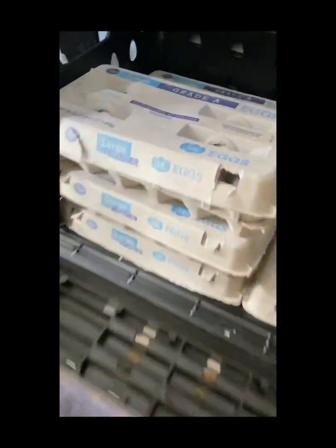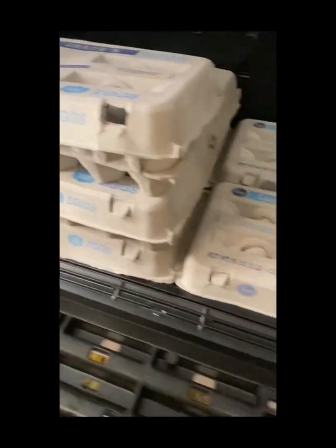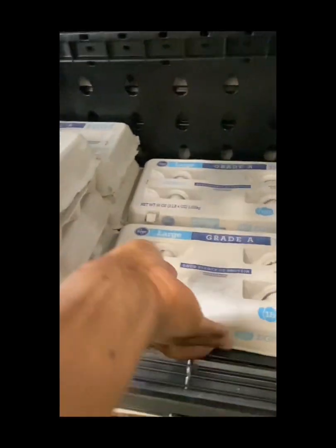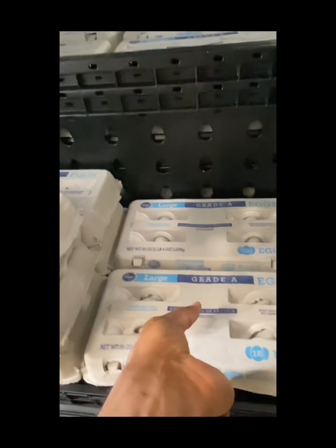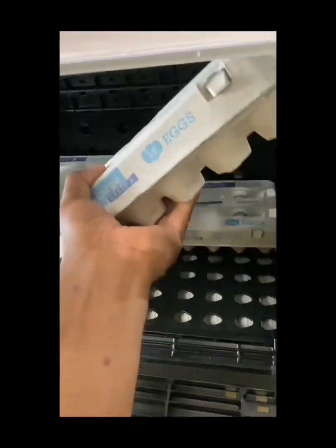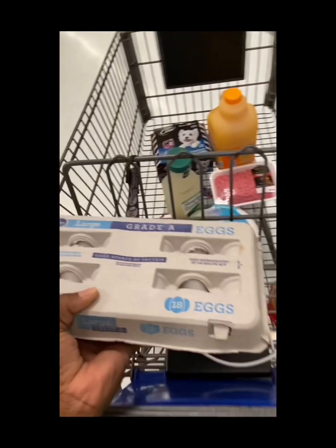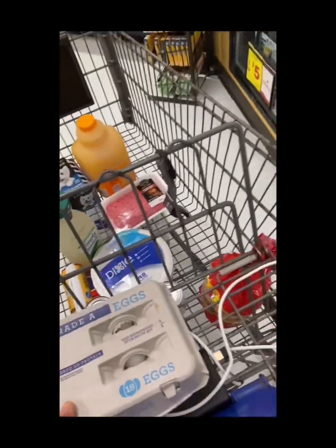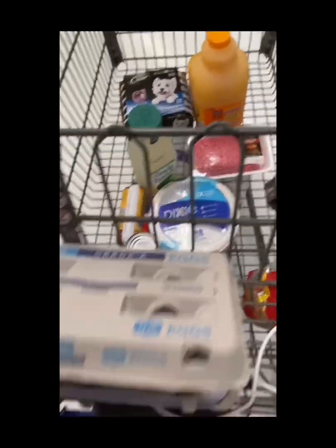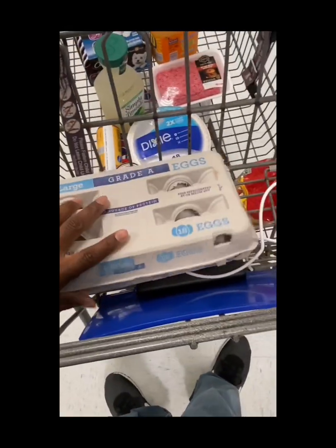I realized that the dozen and a half were the right ones all along. That box is torn up, so I'm not getting that one. Let me get this box right here. If I can get the thing out, stuck. There we go. Yep, you see how it is when you overlook things? Sometimes you really, really got to take your time and pay attention. So I'm going to open them up, check out the eggs. Perfect eggs for the customers.